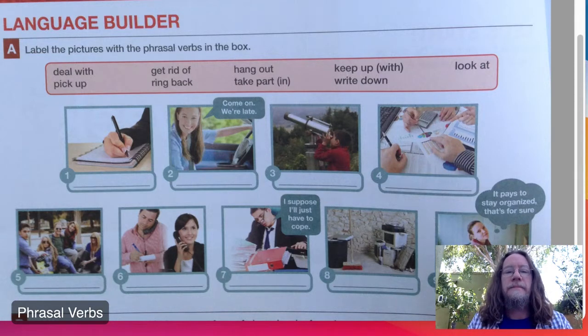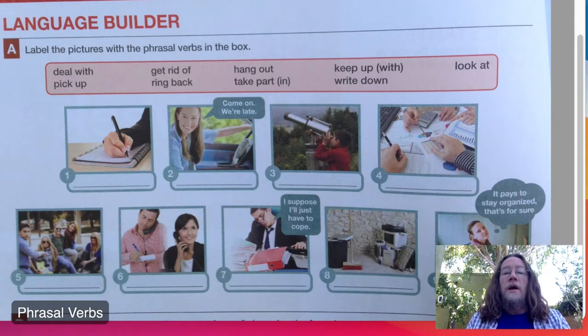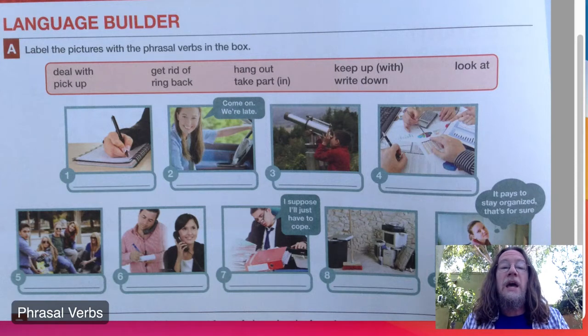Look at. He is looking at the stars. Number three, look at. He is looking at the stars. Picture number four. Which phrasal verb matches picture number four? Many people are doing it. Phrasal verb for number four is take part or take part in. Take part in the meeting.